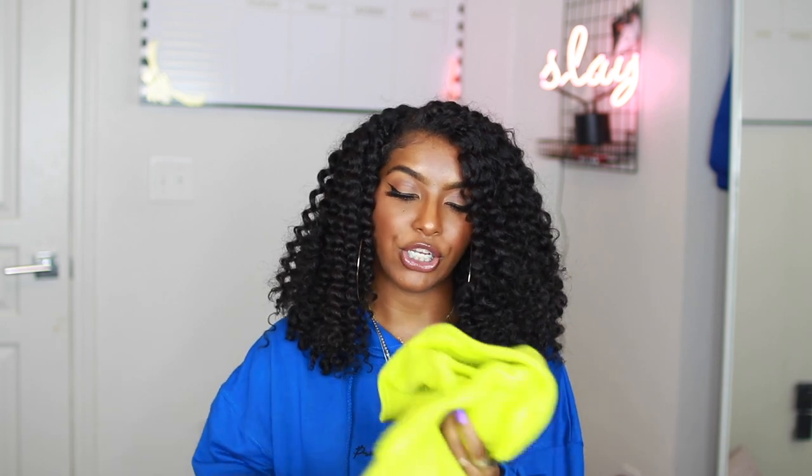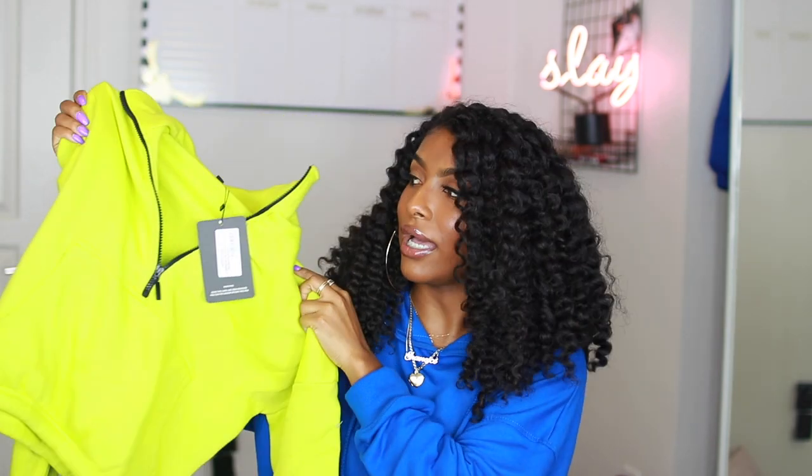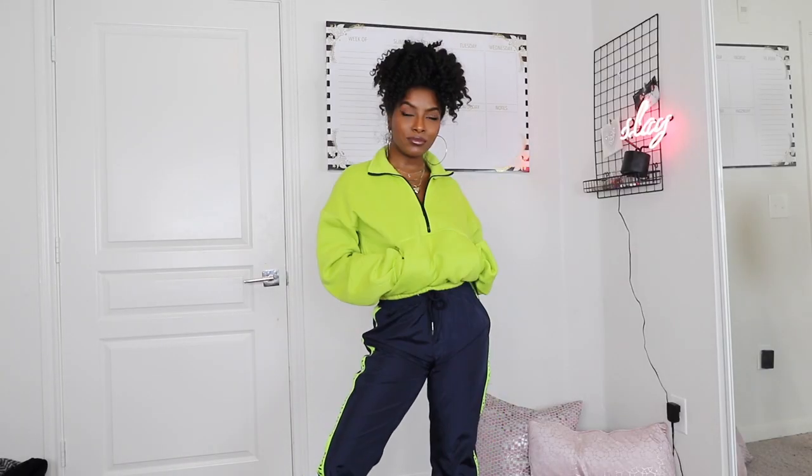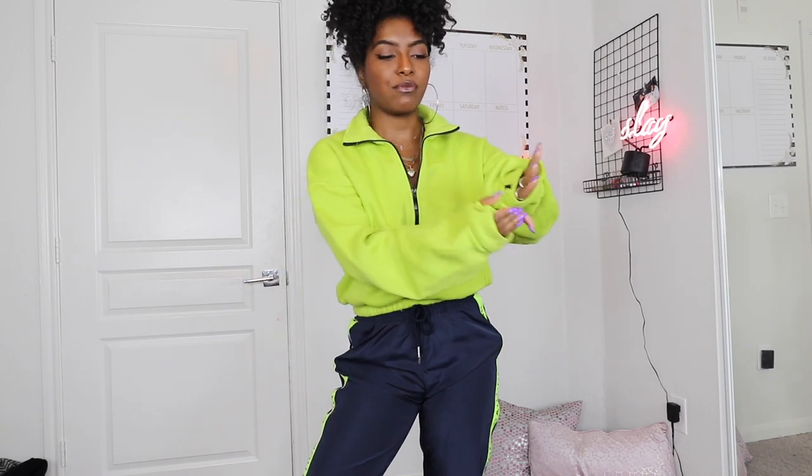I had to jump on the lime green trend and I got myself a lime green sweater. You guys saw this in my last haul. I actually had the burnt orange one, and then I was like, I love this sweater so much, so I got it in lime green. It's so freaking bright. It's so comfortable. The quality is perfect. It has this little zipper right here so you can zip all the way up if you want, or you can just zip it down as low as you want as well. It has the Velcro right here. You can put your hands through it, which I never knew, which is even better and super cool. So yeah, it has the pockets right here, and it's just hella comfortable.